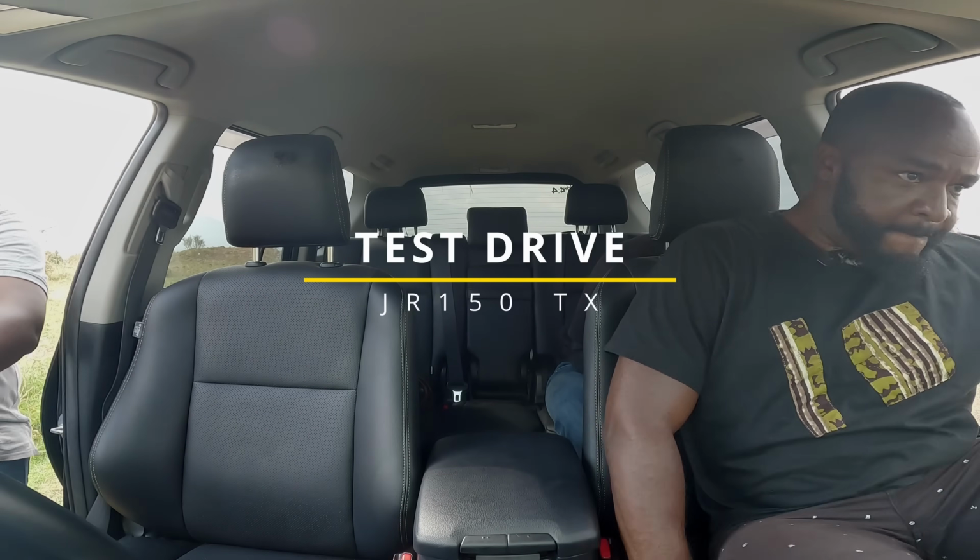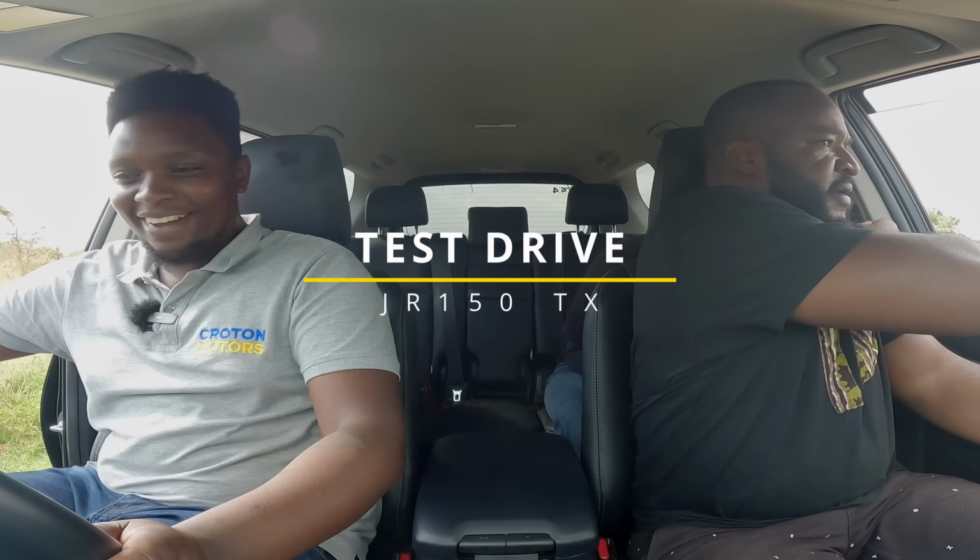Oh yeah, the TX. Yes, so this is the first trim that we shall be going through. This is the TX. It's the entry level Prado. By entry level I mean this is the cheapest Prado you can actually buy. It's the one that actually comes first in line.